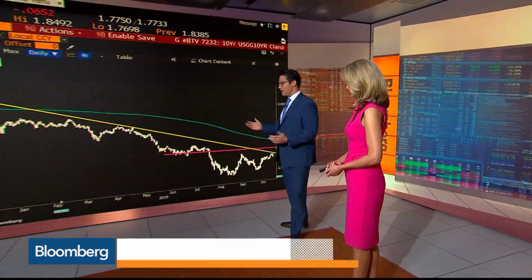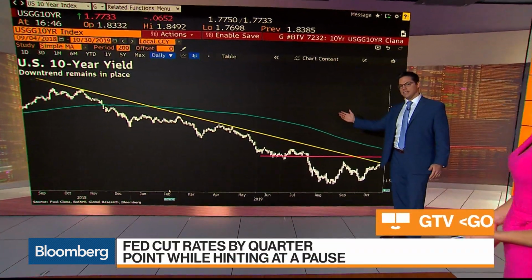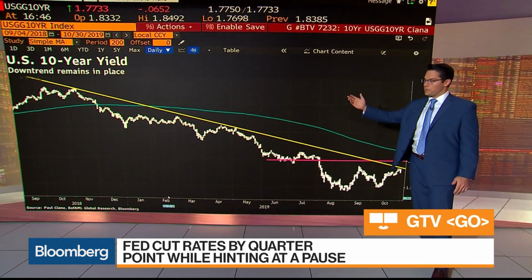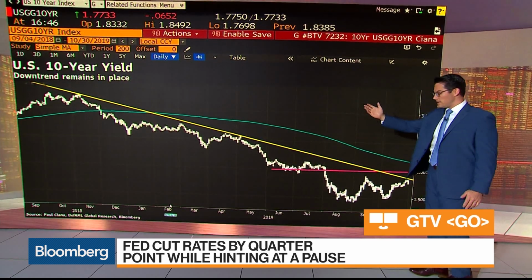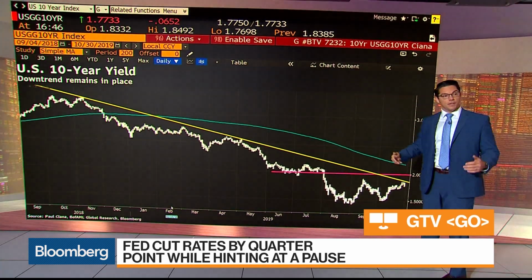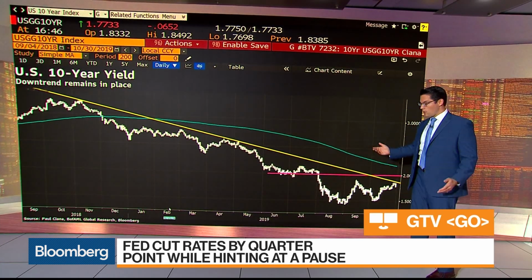Sure. So today was a big day for 10-year Treasury yields in the bond market, given the FOMC decision to cut interest rates. And here we look at a chart of the U.S. 10-year Treasury yield going back since we made the bullish call in the fourth quarter of 2018, suggesting 10-year yields would fall. And indeed they have. The question is, do they continue to fall? And is this bull market in the bond market over, or do they continue?